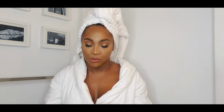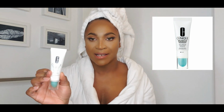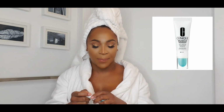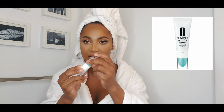The other thing that I use is also from Clinique. This is Blackhead Solutions, in that same line of product. It is a self-heating blackhead exfoliator. This gets blackheads out of your skin, especially around your nose. You put it on cleansed skin, dry, and then you use water and it heats up. I don't know what this technology is, but it helps to extract the blackheads, and then it has this little thing that you take off the top.